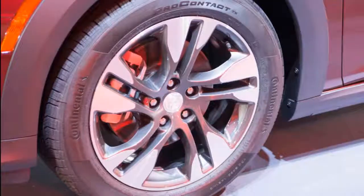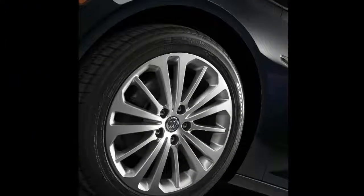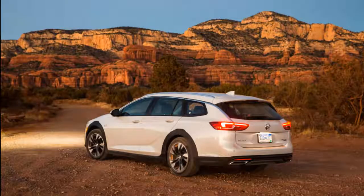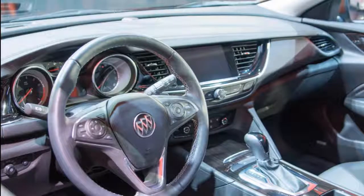The Regal's Turbo 4 is good for 250 horsepower and 295 pound-feet of torque when paired with all-wheel drive, 260 lb-ft in front drive configuration. Front-wheel drive models get GM's new 9-speed automatic and AWD Regals get an 8-speed auto. The Regal's AWD system is front-biased in most situations, with the ability to send power to the rear wheels when needed. It's also a twin-clutch setup, which balances power between the rear wheels for better traction.